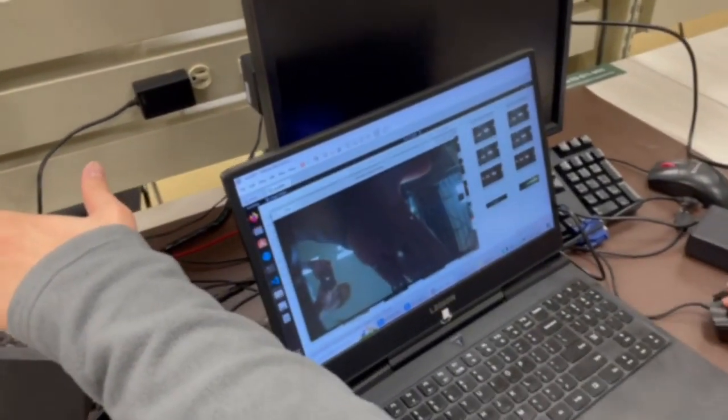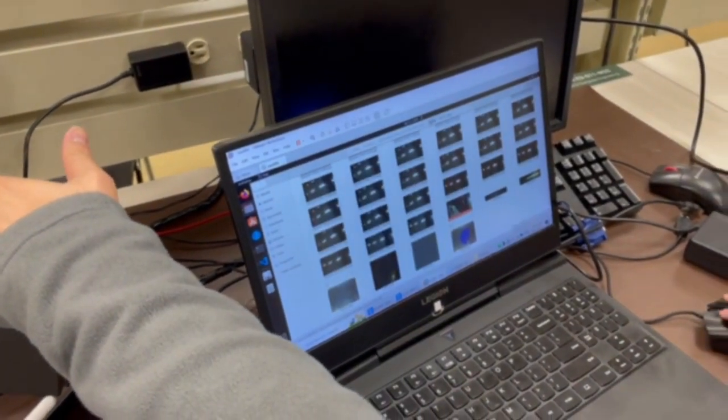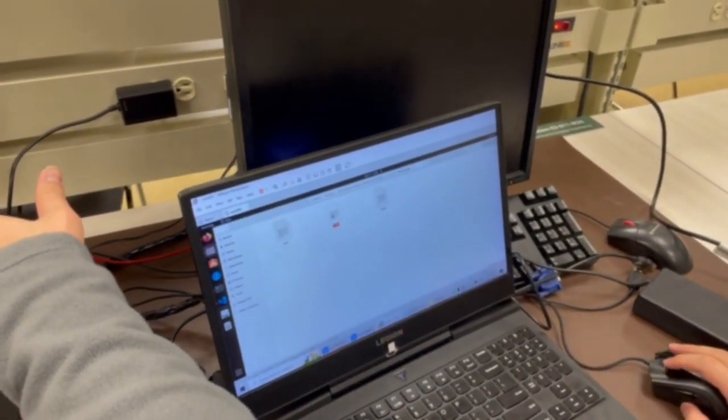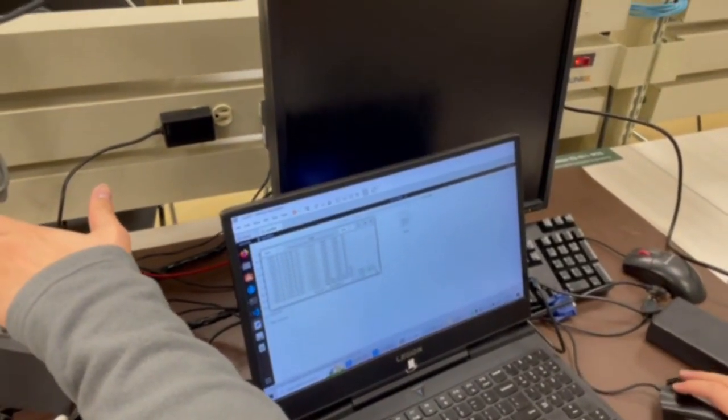So we have the image of my hand here, and also, if we check the status, it says the camera is blocked.